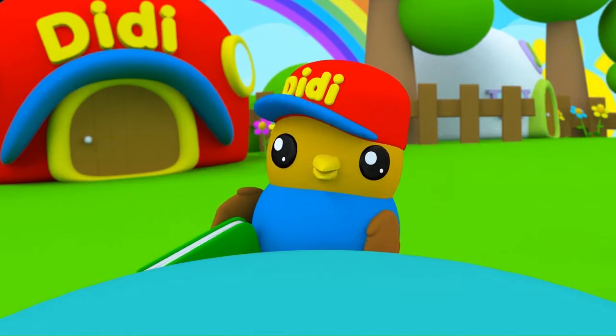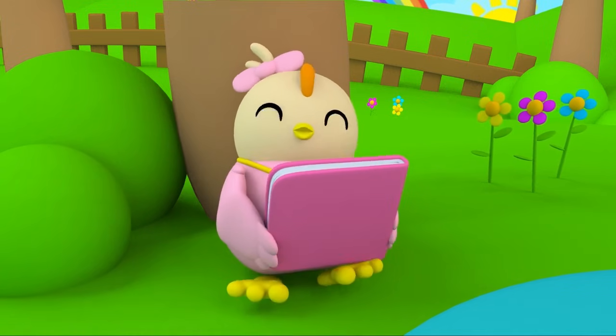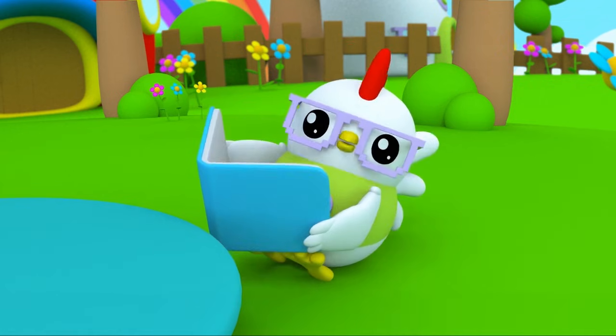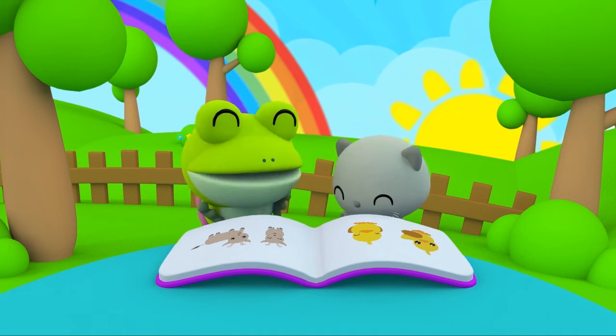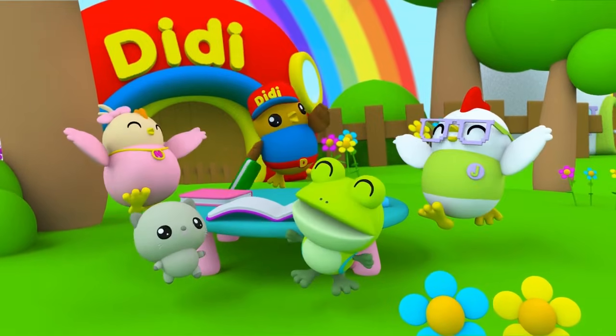Yay! Hi, everyone. What type of books do you like to read? I like picture books because they're pretty. I like to read encyclopedias. Let's read! Reading is so much fun! Hurrah, hooray!